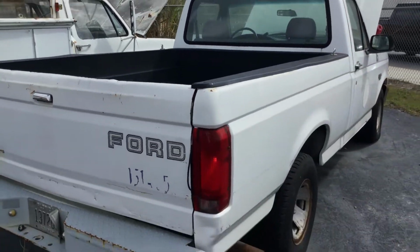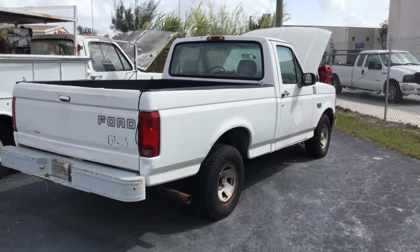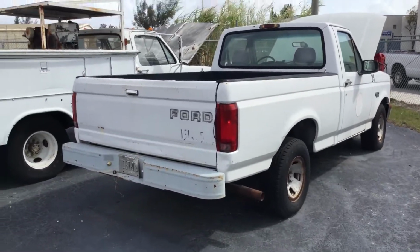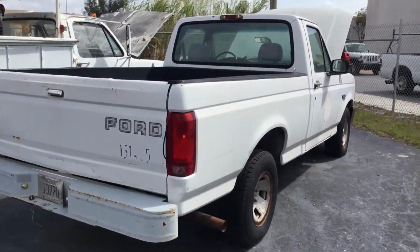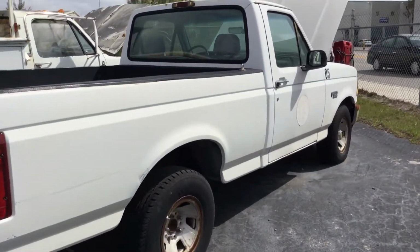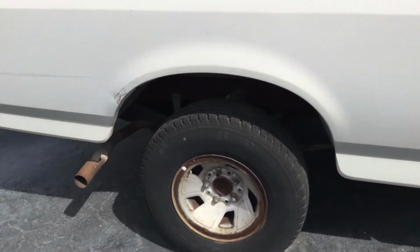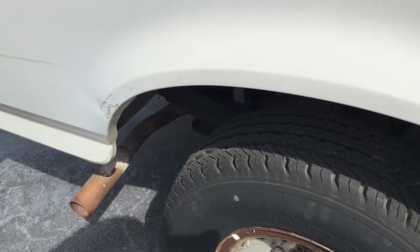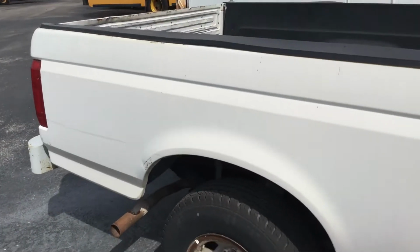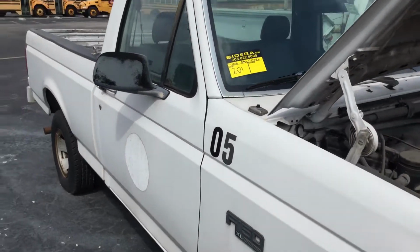Passenger side looks very straight. The paint looks faded. It's got very minor little dings and dents, but this is very straight for the year of this truck. It's a good looking truck. It appears to have a bad fuel pump. The tires look good, but they're dry rotted. This truck has been out of service for about 3 years. It's been sitting here.